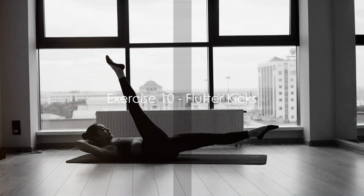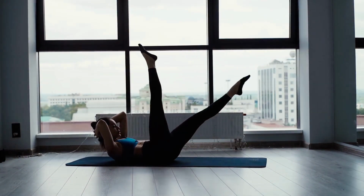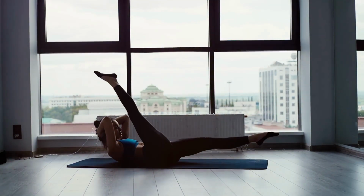Last but not least, flutter kicks. This exercise is a real powerhouse when it comes to targeting and reducing lower belly fat. Now, let's dive right into how to perform them.